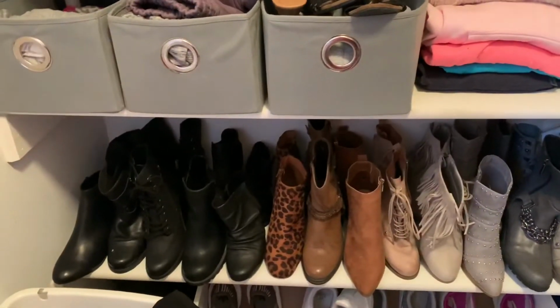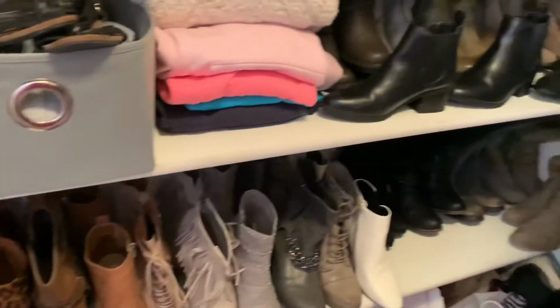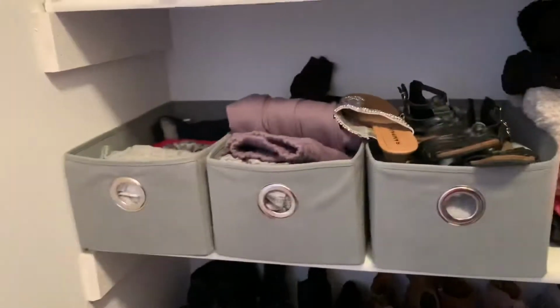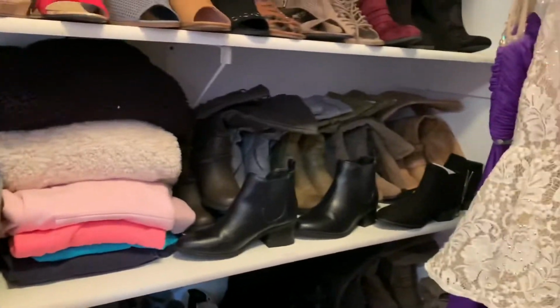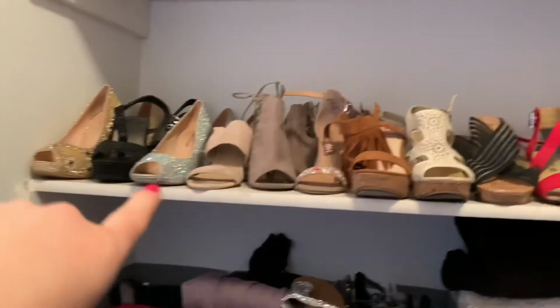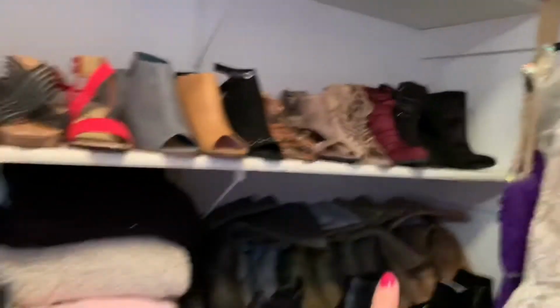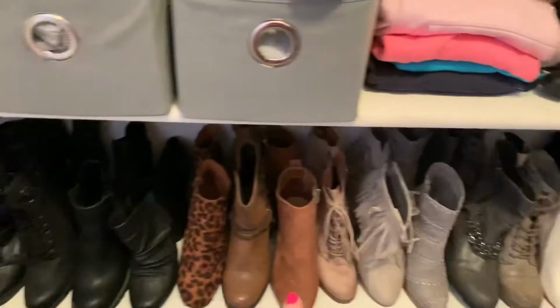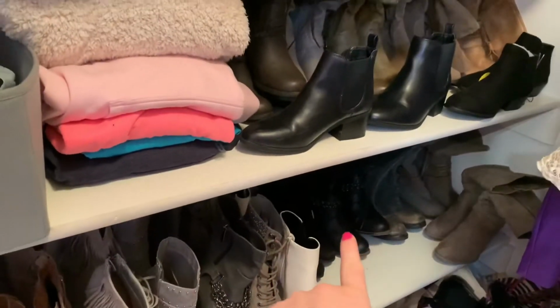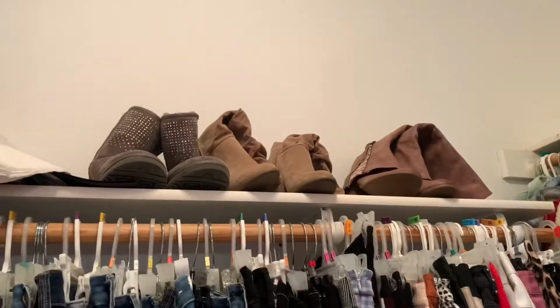Okay, you guys, I think that I'm finally done with my shelves. So here is what all my shoes lined up looks like and everything else that I've put in here. So these are high heels, like wedges, sandals. Start with booties, then booties. And then I have my longer boots right here, and then just a little overflow here, and then I put a few shoes up there.